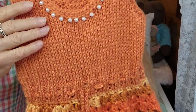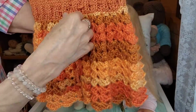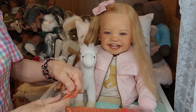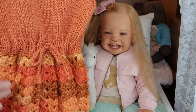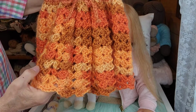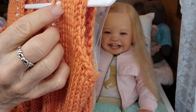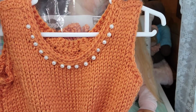So this is it. Since it was in September, she gave it autumnal colors. I didn't tie the bow, but it's got a cinch around the waist. Let me real quick tie that for you, so you'll see what the bow looks like. She makes custom dresses and outfits for all her reborn baby girls and boys. So that's what the outfit looks like when it's tied up and cinched up. It's got several colors of orange and rust and yellowish, all the autumn leaf colors. And what was really neat is that she sewed in pearls around the neckline. Yes, she did. And I thought that was really awesome.